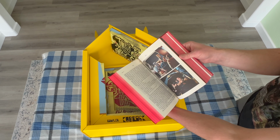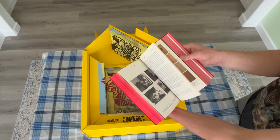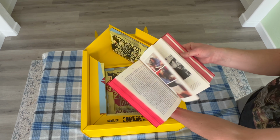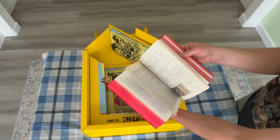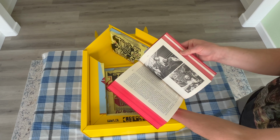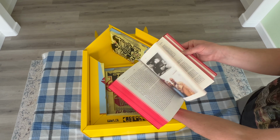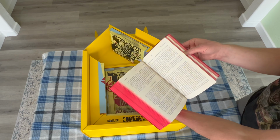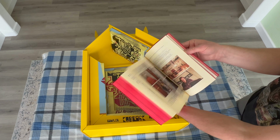I mean, this is overwhelming. I'm going to be totally honest, this is overwhelming. To have something this amazing produced for, arguably, your favorite film of all time, this is a dream come true piece for my collection. Wow.